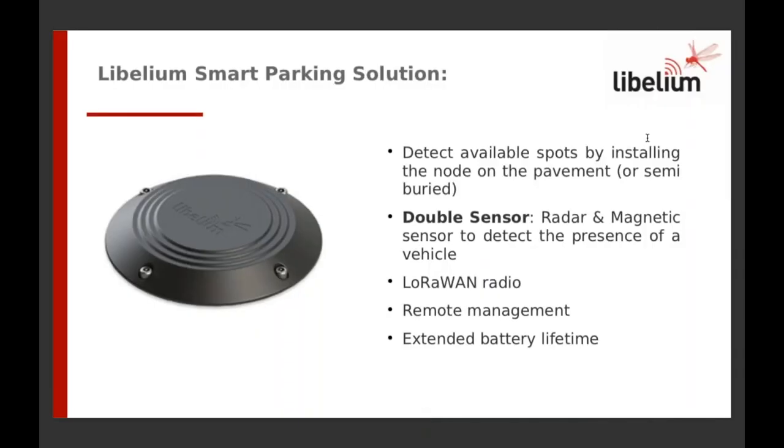Smart parking. Our smart parking node has a double sensor, radar plus magnetic. We are talking about an IP68 enclosure, fully certified, with a non-rechargeable battery. In this case, we are going with a non-rechargeable battery, but we are going with LoRaWAN radio, which, as we have explained in previous presentations, is a low power consumption and long range radio, so it makes it perfect for this kind of application. It has dual sensor radar plus magnetic. It allows remote management, and the battery life we estimate between 5 to 10 years. This depends on the configuration of the node, how we program it, as it has some sleeping time that we can configure.